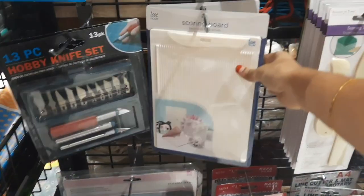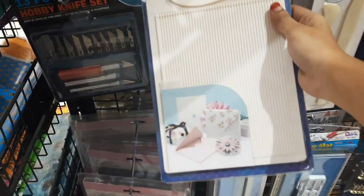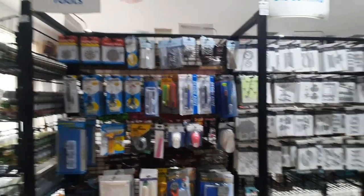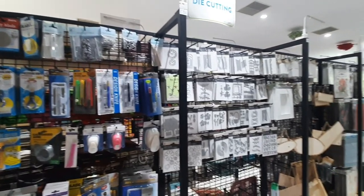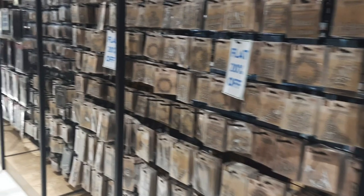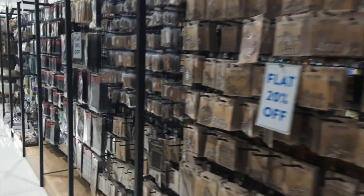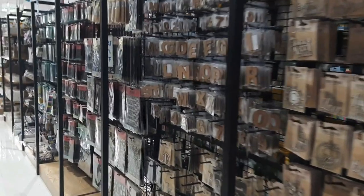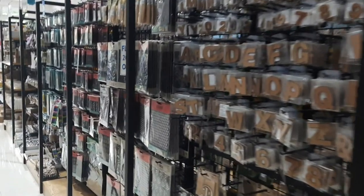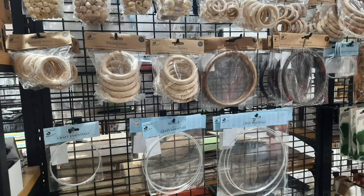And next you have a close look of DIY card making tools. In this row they have all sorts of MDF cutting boards, like alphabets, numerical ones, and different shapes and sizes. They also have some stencils. And next to that, they have a bunch of wooden rings in different shapes and sizes.